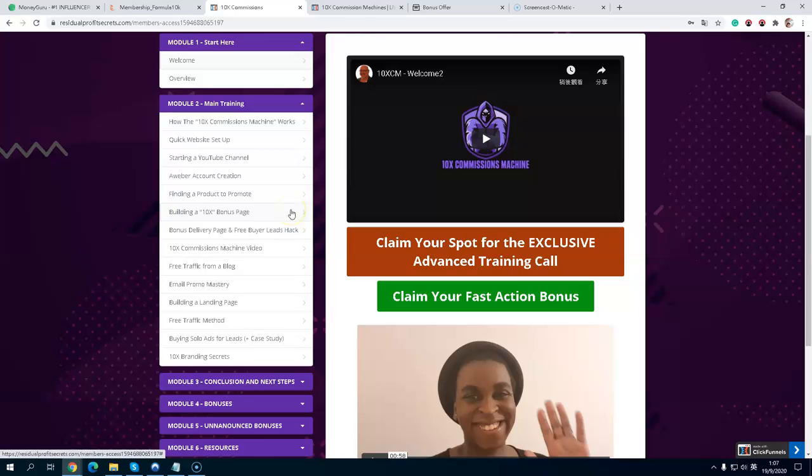Building a 10x bonus page is also very specific. This step covers the bonus delivery page and the free buyer list. A buyer list is more valuable than a freebie list. If you give away something, you also build your list, and that is the freebie. But a buyer list means they have to buy something. They have a credit card and are ready to buy. I think it is more valuable than a freebie list.